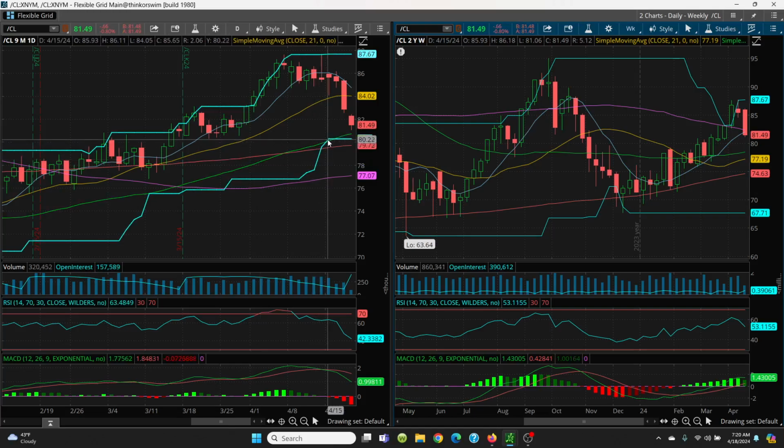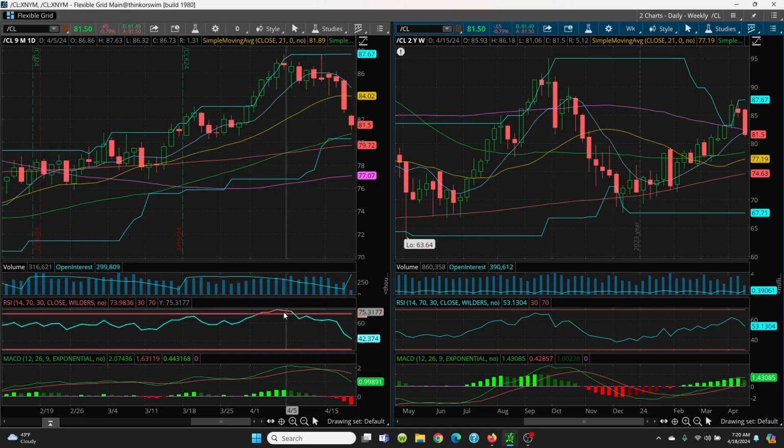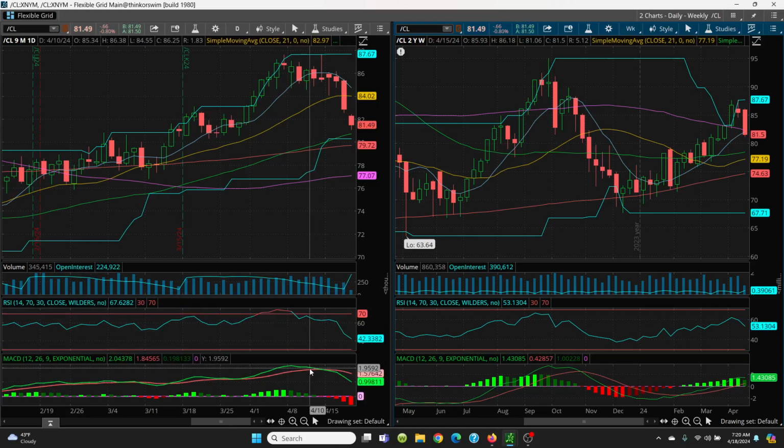That's that 80.30, coming right across here. And then we want to watch that key 200-day here at 79.72. Now, RSI coming right off here. Notice that green closed below that red. Now, it doesn't mean something right away, but this took a turn and it looked like it could have rolled up, but she came right on down here when we had this big red candle going on here.